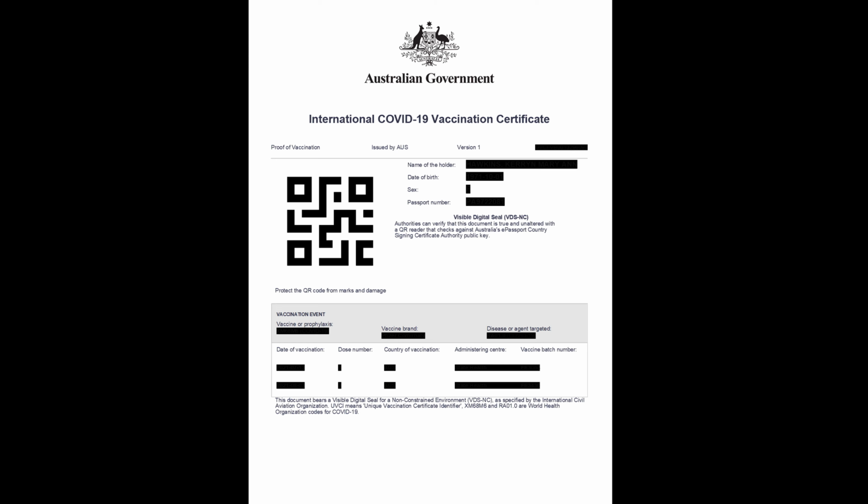Other countries just need you to have your proof of vaccination, and we'll get onto how you as an Aussie citizen can get your proof of vaccination, and a rapid antigen test or a PCR test 72 to 48 hours before you board the plane. And they need to be negative results, of course. So that is just some of the basics that you need, and it's good to check exactly what the requirements are.